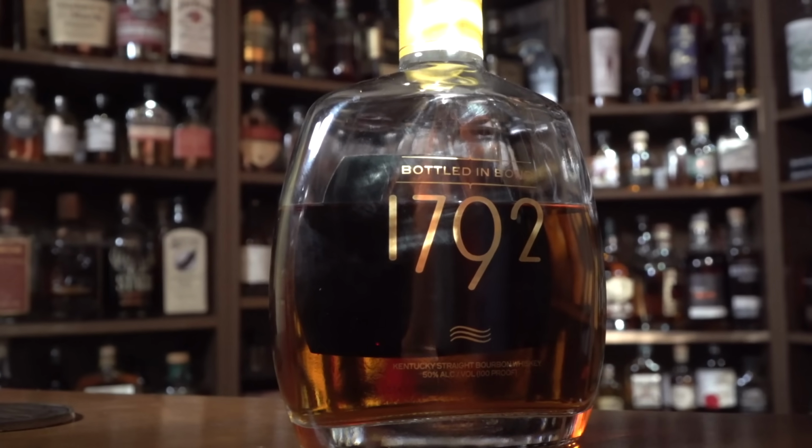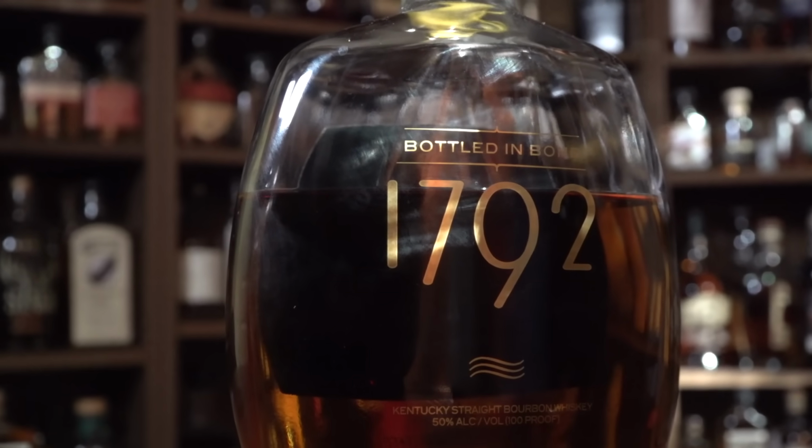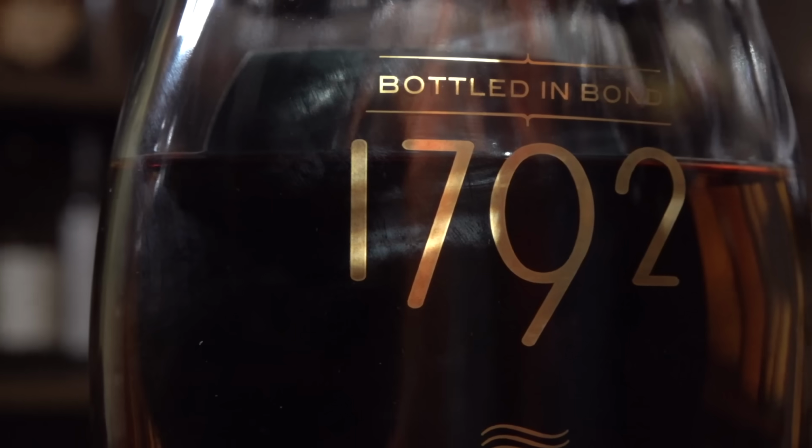The next one is probably going to be one of the more difficult ones on this list for you to find, and that's 1792 Bottled in Bond. And this one is going anywhere between $30 and $50. Now, this is connected to Sazerac. So this is owned by Sazerac, which is the 1792 Barton, formerly the Tom Moore Distillery, formerly Barton Distillery. I think they've changed the name of that place like 10 times in the last 20 years. But it is a sister distillery to Buffalo Trace, so it's caught up in a lot of that.